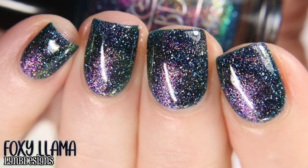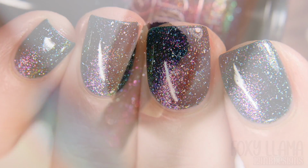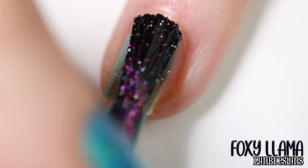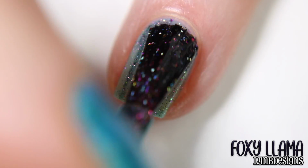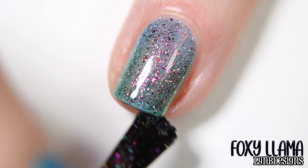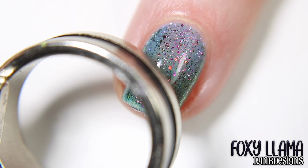Lynn B Designs continues their Animal Magnetism series with Foxy Llama, a deep blue polish with a pink to green shifting magnetic pull with added hollow flakes. Shown here in 3 coats. Again, I'm using a ring magnet from Polish Pickup.